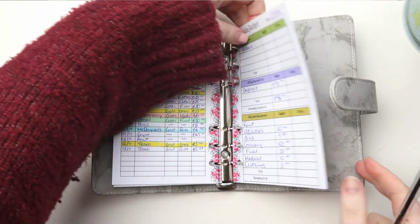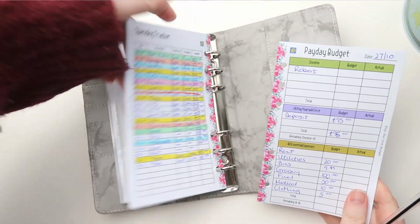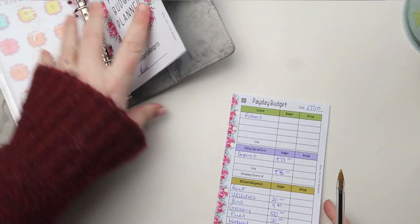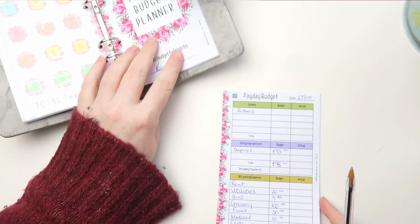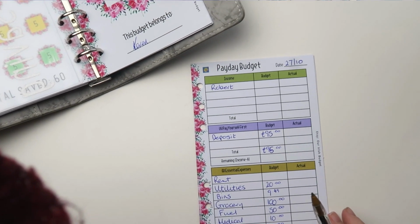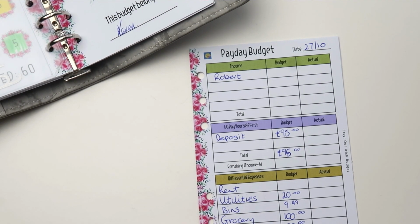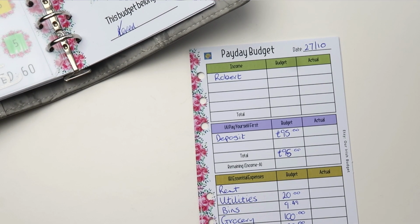So I'm going to just take out this and then move this guy up here, and then we have the payday budget for this week. So I'm going to zoom it in. Robert's pay came out, and we're going to use a black pen as well. Robert's pay came out as it should.